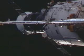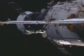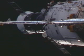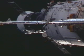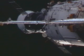Docking confirmed, right on the money, right on time, at 12:10 a.m. Central Time as the two craft passed just off the northeast coast of Australia at an altitude of 220 statute miles. Progress 25 has nestled into the aft port of the Zvezda service module.